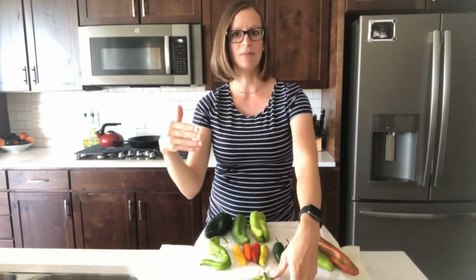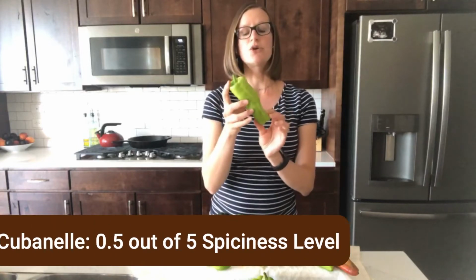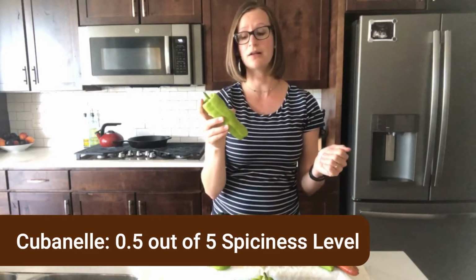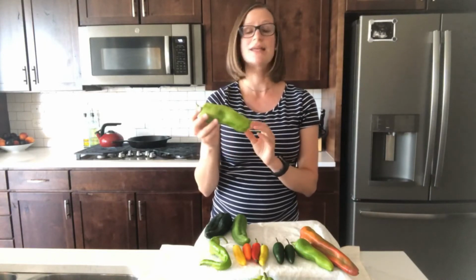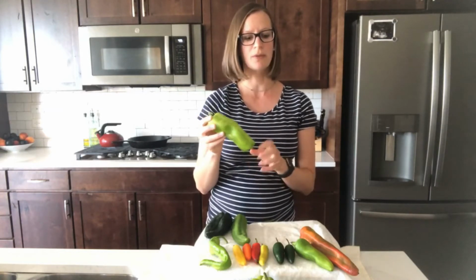Moving up just a little bit on the spiciness scale, the next pepper that we have is a Cubanelle. Cubanelle is very, very similar to a bell pepper. In fact, it can be used in place of a bell pepper in a lot of different recipes. It's the traditional pepper used in things like Spanish gazpacho, but it has a hint of sweetness to it, a little bit more sweet than your typical green bell pepper.